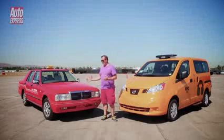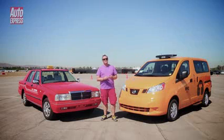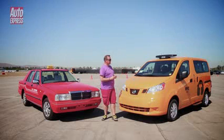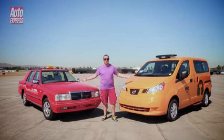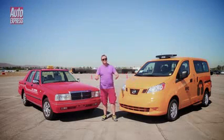In the world of Auto Express head-to-heads, this has to be the most bizarre. Taxi versus taxi. In the orange corner is this, the 10th generation of the famous Nissan Cedric, a car that's been around since around 1973. And in the yellow corner, it's the new 2013 New York Taxi. So in the world of taxis, is old better than new? We're here to find out.